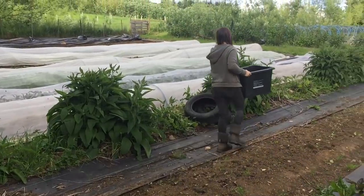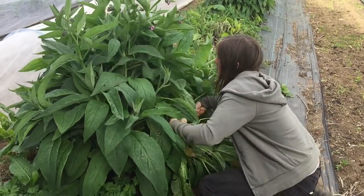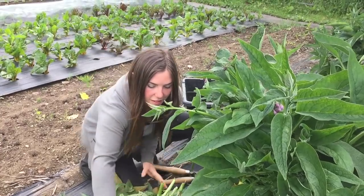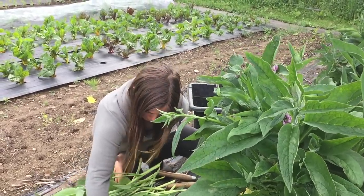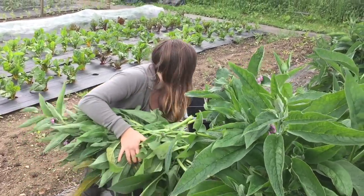So that's pretty much the end of the day for us today. Just quite a relaxed day in the market garden, prepping beds, sowing seeds, just tending to the crops. One of the last things we need to do tonight is just harvest some comfrey. Rosa picks comfrey every day and feeds it to the goats. So she's going to come and just take a crop of that and then head up to the goats, do our evening chores.